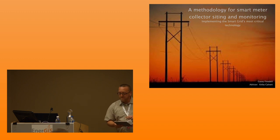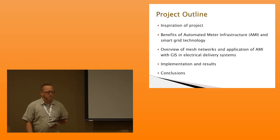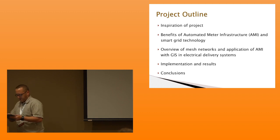So as Philip mentioned, my project is entitled Methodology for Smart Meter Siting and Monitoring. And the basic idea behind this is more of a micro siting rather than the macro. A couple things I'd like to say before I get started here is that my advisor is in the audience, Kirby Calvert, and he helped me throughout this whole process, offering a lot of questions and suggestions to try and get this as concise and accurate as possible.